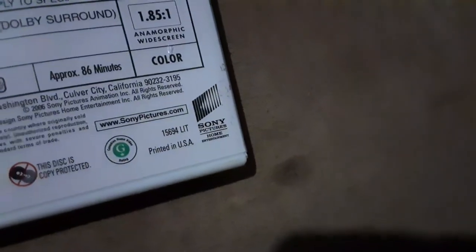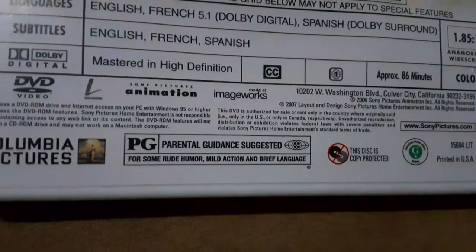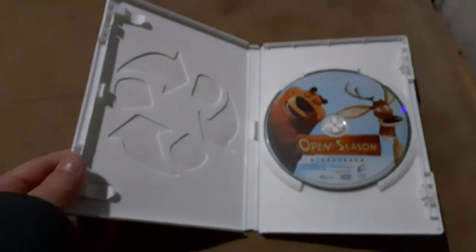And it's 1.85. And it does have the Sony Pictures Home Entertainment logo, and it's rated G in Canada. In the US, it's rated PG for some rude humor, mild action, and brief language, and it's 86 minutes. Here's the disc for Open Season, and it's in the white Eagle case.